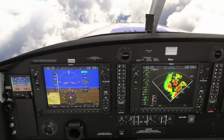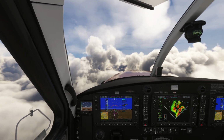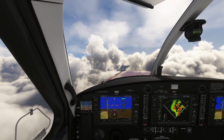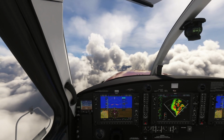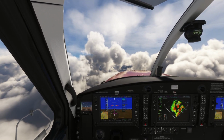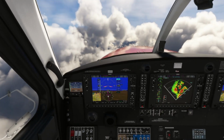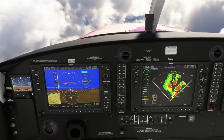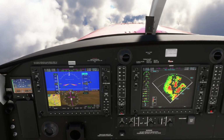All right, 1,000 feet to go. Lovely bumpy ride again. Like last time, I don't think any of these passengers will be joining us on a flight holiday again. Okay, we are coming up to cruise. Okay, 2,000 RPM. The temperature up here is 2.